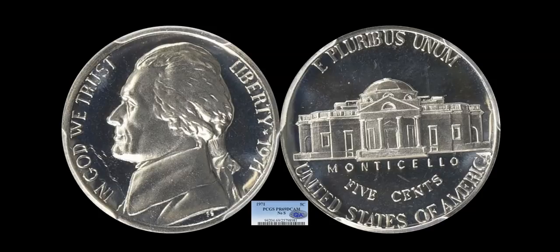All right, so this one right here graded PCGS Proof 69, and it is also a deep cameo coin. And because of all that great stuff, this one sold for $2,730.38. Keeping in mind, these can still be found out there in the wild. Okay, you just have to look at a lot of proof sets, but that's okay. Okay, there's another coin that you can look for on the list aside from just the 1971. You might drive yourself crazy if you were just looking for this particular rarity in the Jefferson Nickel proof coins.